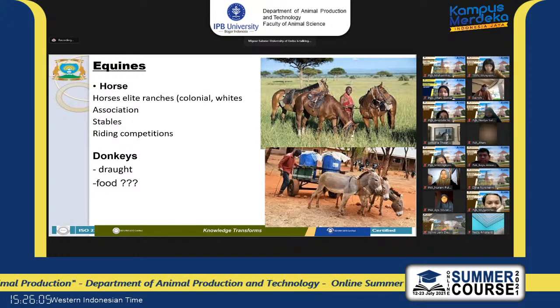Then we have the donkeys. So the donkeys are mainly used for draft power, but a few people have also started exploring them for food, although it's still not very clear where we stand with the donkey, whether they are declared to be for food or they are still just beasts of burden.